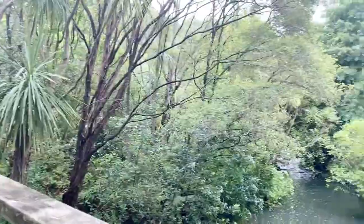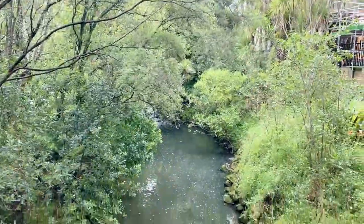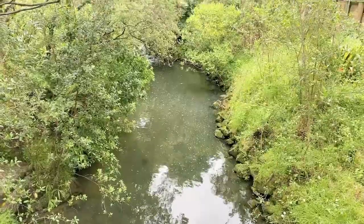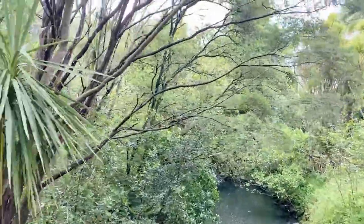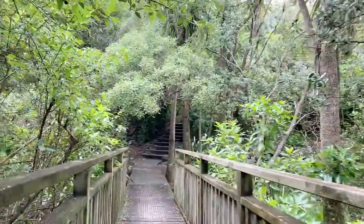This is the creek. So Oakley Creek, it starts at Wairaka, which is a volcano here, one of the 50 volcanoes that we are built on here in Auckland. And you can see the water is just, there's a few rocks up there where it's falling over, but we will be coming to a really, really gorgeous waterfall. Won't take us too long to get there either.